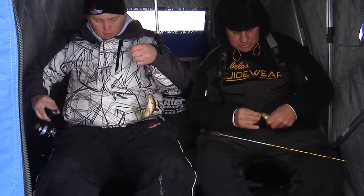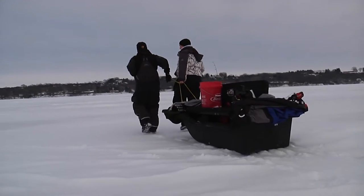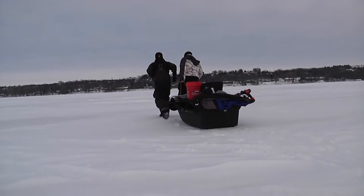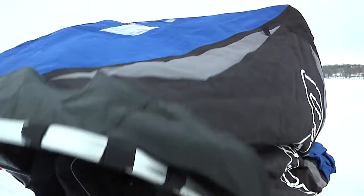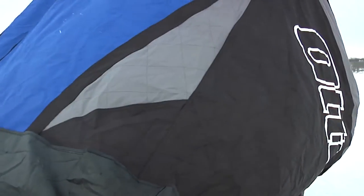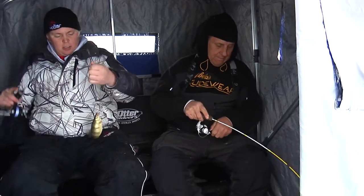Staying on the move led to today's nice catch, and the Otter portable fish houses we use make moving from spot to spot really slick. They tow easily, set up quickly, and are super warm once our fishing spot is found. These fish just kept on biting.